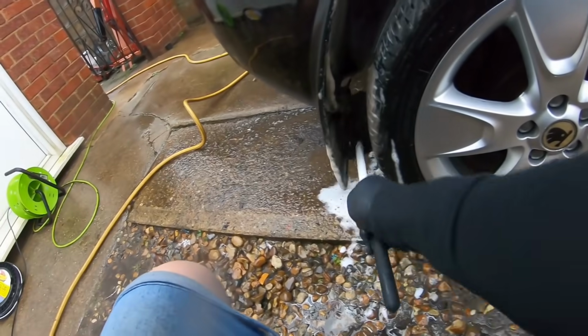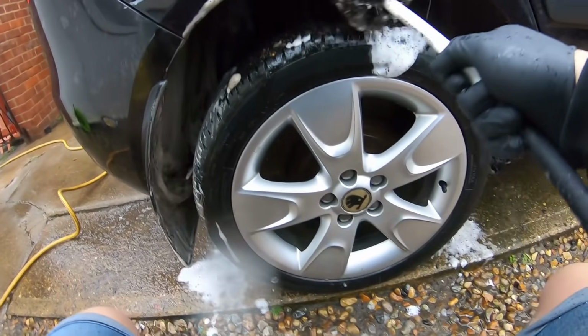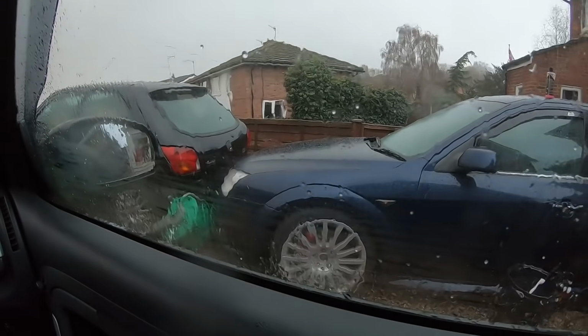Oh, the rain's getting worse. This is not ideal. Oh, it's hailing. I don't know if you can see it on camera, but it's hailing now. I don't know why this always happens to me, but it's now raining just as I start cleaning the car. Bloody typical. I think what I'm going to have to do is carry on doing the wheels. I'll do the other three off camera.